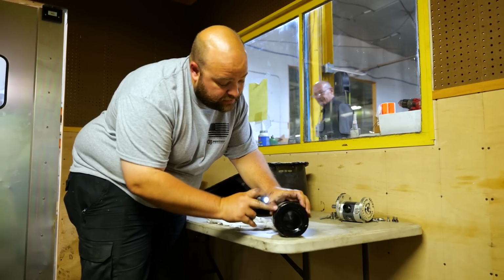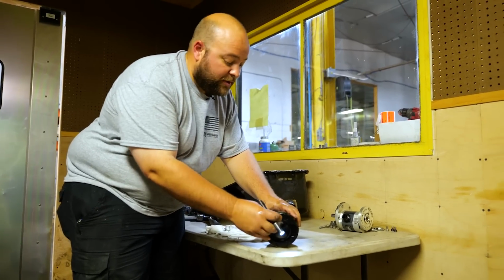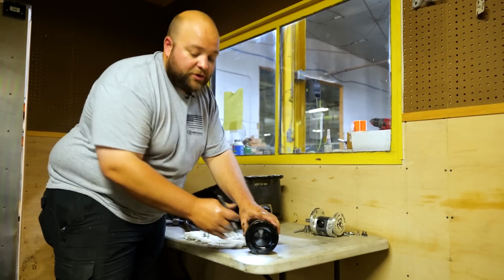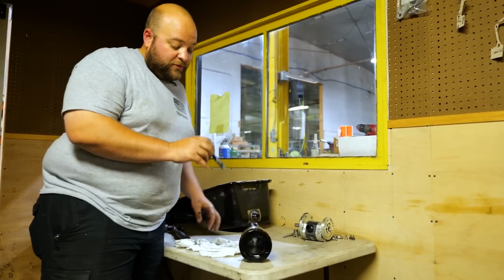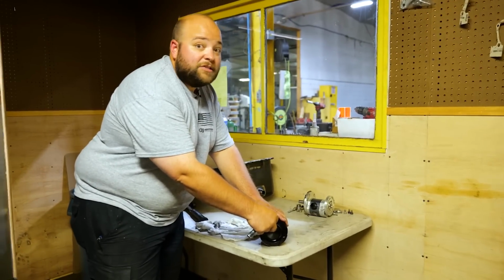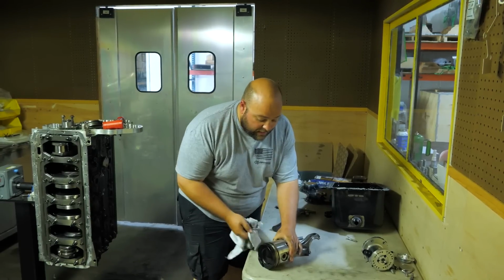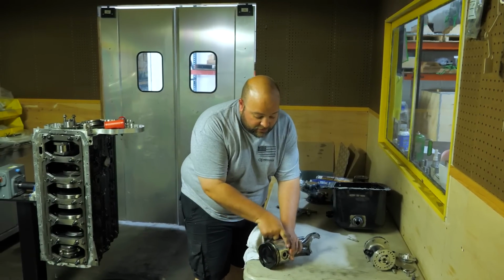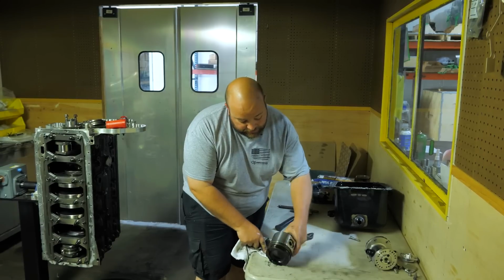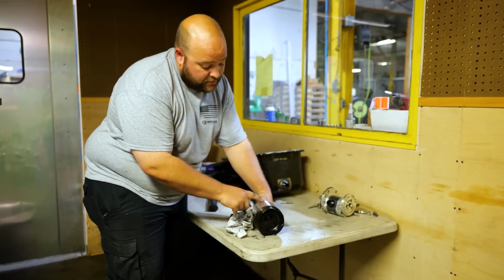So that means that our oil retention on the bore is good. The ring has to run an oil, one to seal and one to lubricate the ring. If your hone surface finish is not correct, you'll see the rings get ate up instantly, basically. And since it has lost ring tension and overheated the top ring, you start to see some scoring in the piston.